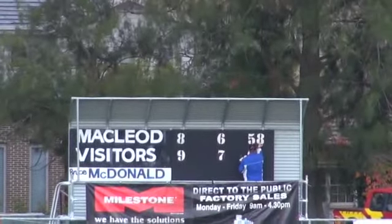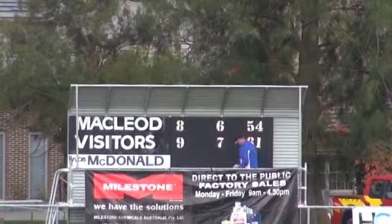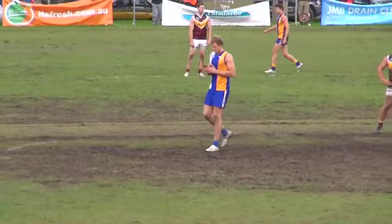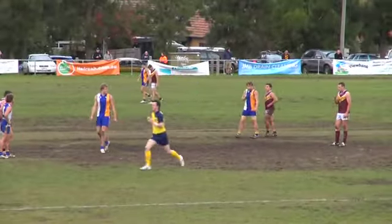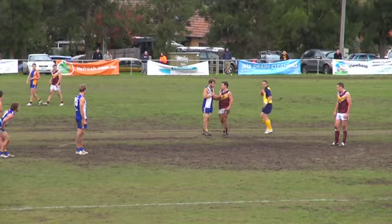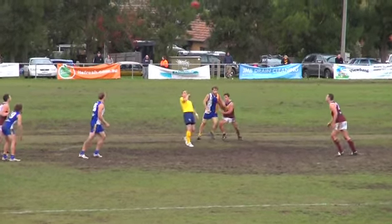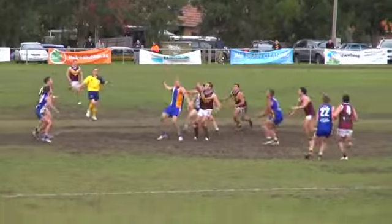All right, so McLeod creep ever so closer. They go to 8 goals 6, trailing Lower Plenty on 9 goals 7. So just a nice bright opening to the third quarter for McLeod. They go to within 7 points. Well, exactly 7 points.